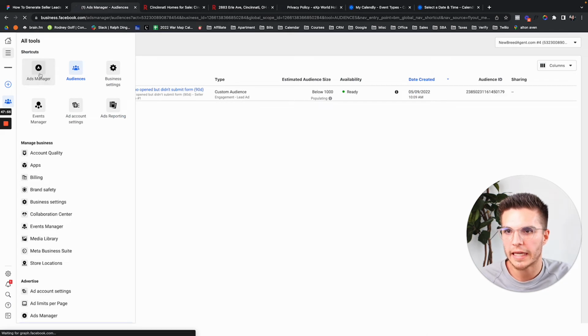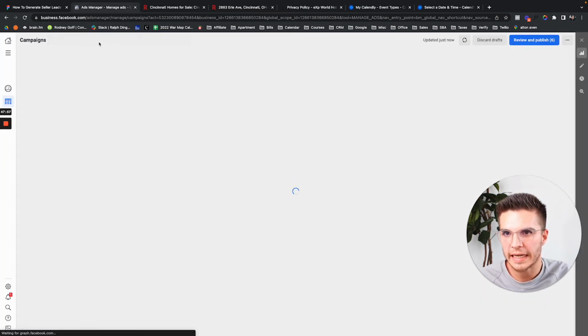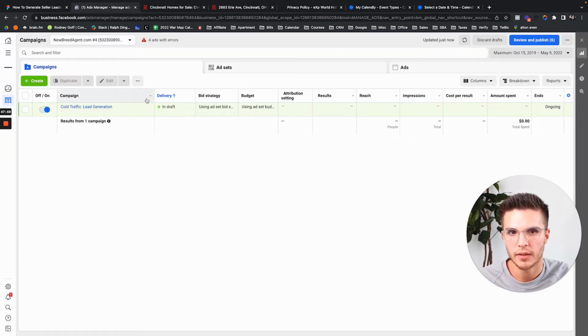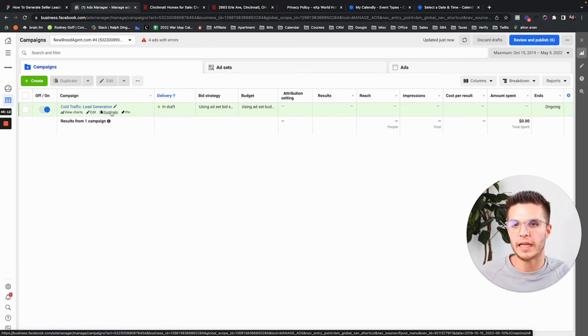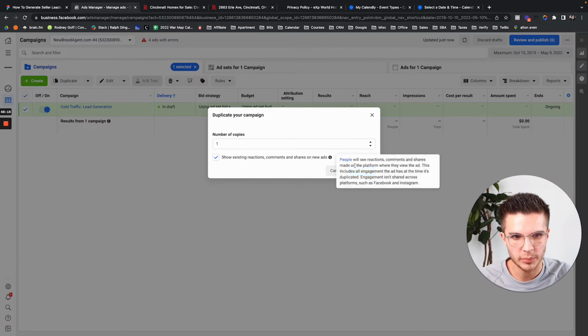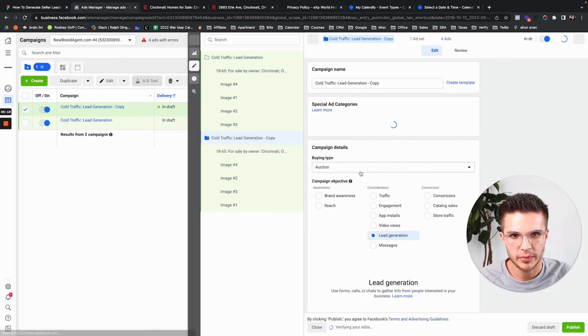So we're going to click Ads Manager, and now we're going to go back to this form. What I like to do here is just duplicate it. We basically take this entire campaign, duplicate it, and change some stuff out. We're going to click duplicate, and we're going to click duplicate again.